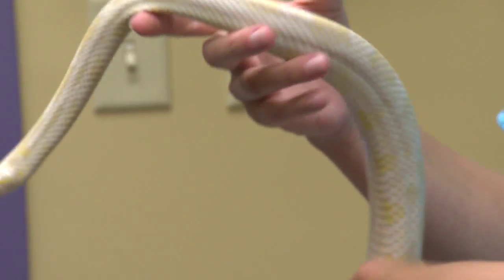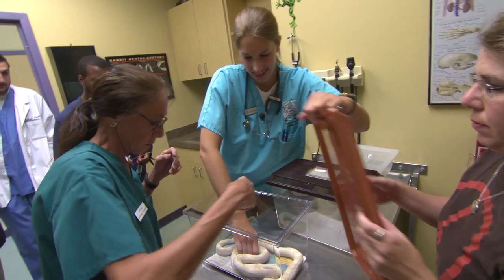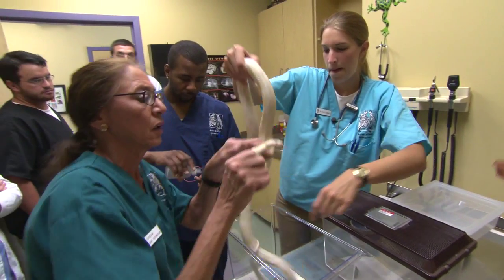Christian, the corn snake, had stopped eating. What is kind of typical for him is in the spring and summer, he'll go into a breeding season. And male reptiles, a lot of them do this, where they're so intent on finding a mate that they don't eat. What we see with a lot of snakes is if they stop eating for several months, it's almost like they forget how to start eating again.